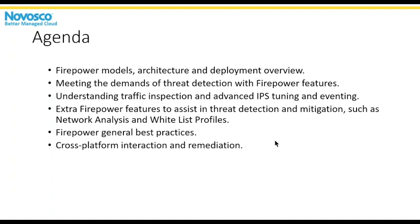We'll take a quick look at the architecture, understanding what makes a Firepower. We'll then have a bit of a feature overview of how Firepower is meeting current detection demands with its features. We'll look at inspection, how it works, some advanced tuning, and how we can use the powerful correlation tools for SIEM, like alert creation. We'll look at a few simple best practices that you should be using. And finally, we'll look at some cross-platform integration and how this works for advanced remediation.